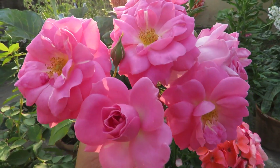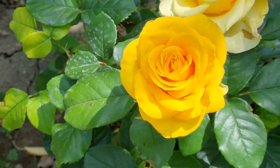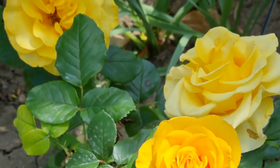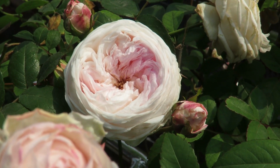Choose the right type of plant because there are many varieties like hybrid teas, floribunda, grandiflora. There are also mini rose and climbing roses. So choose the variety that you like.